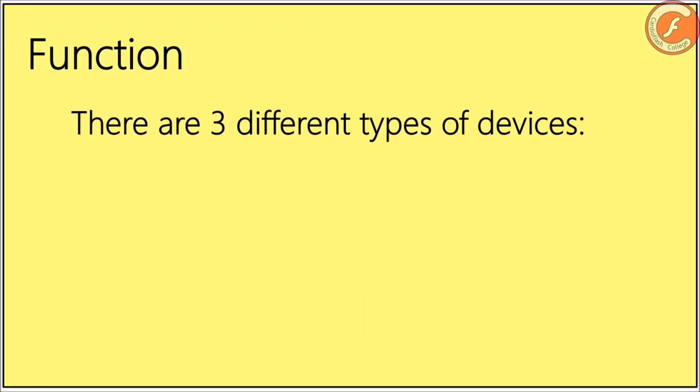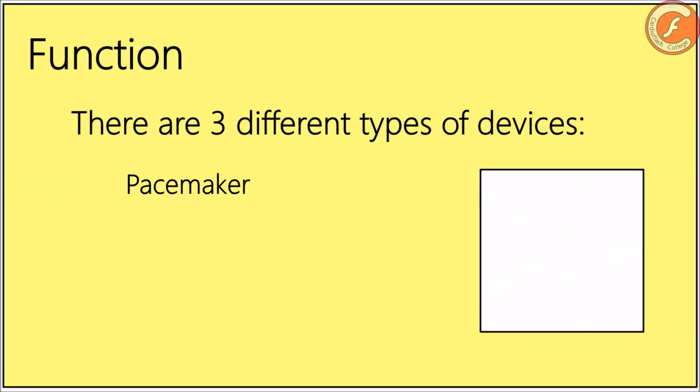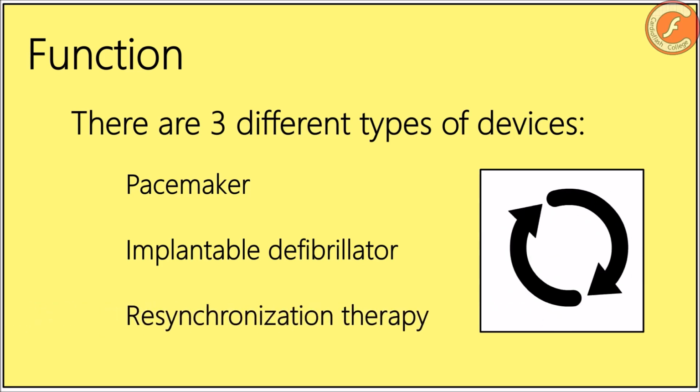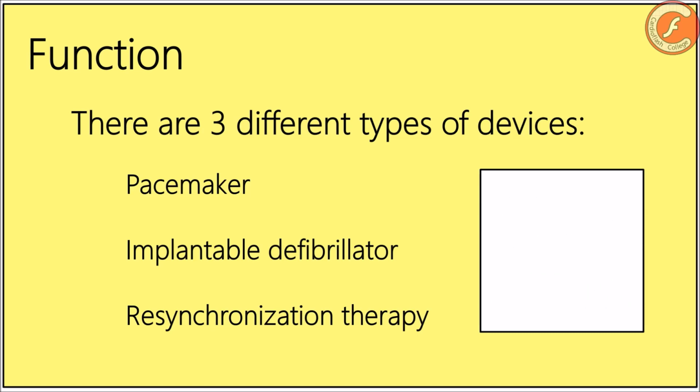Function. According to the function it performs, implantable cardiac devices can be classified into three groups: pacemakers, implantable cardioverter defibrillator, also known as ICD, and resynchronizers, also known as cardiac resynchronization therapy or CRT. Let's take a look at each one of them.